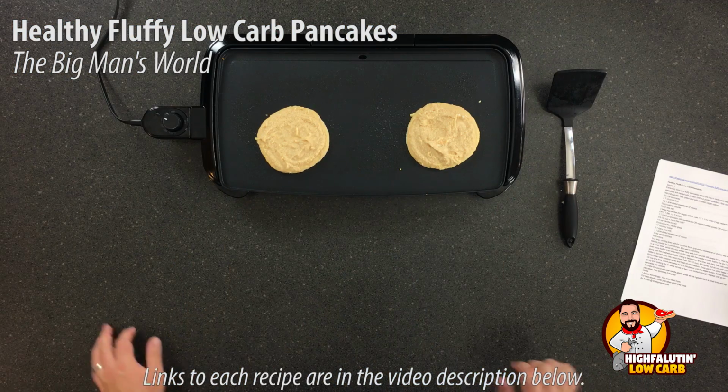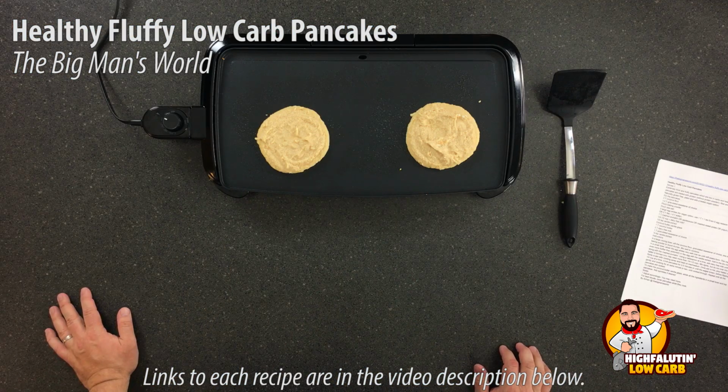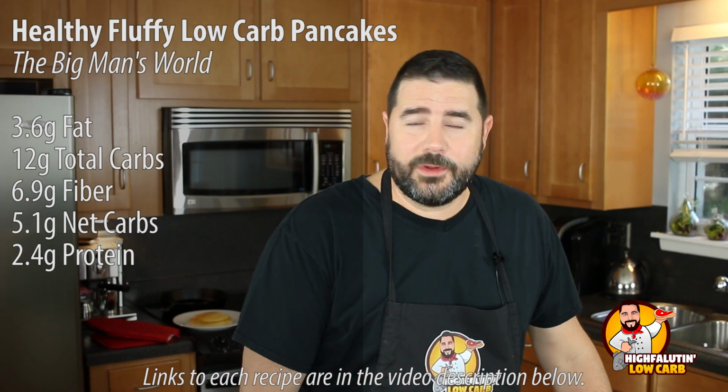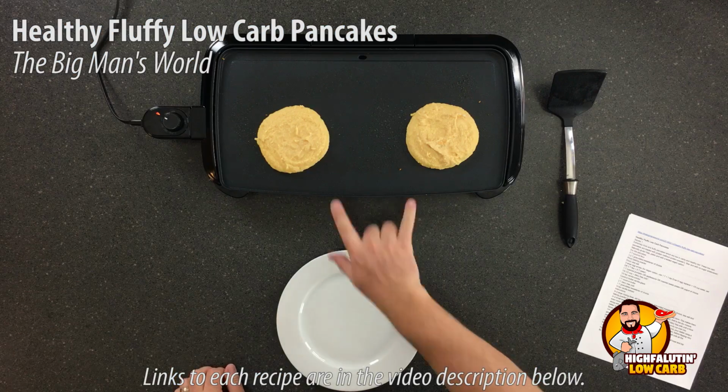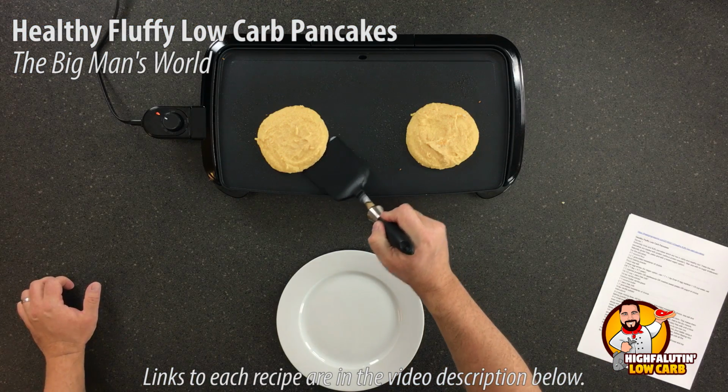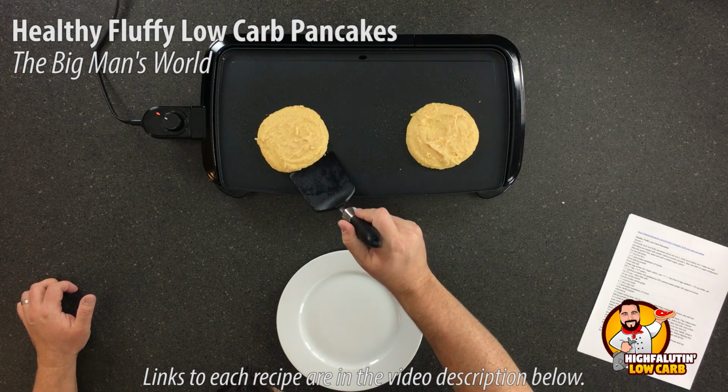Okay, so we're just going to let these do their thing here on the grill. I will put the macros here on the side for you to see once I work these over myself and let you know what these come to. As you can tell, these are a lot thicker than the other one. There really are no bubbles for me to judge by.